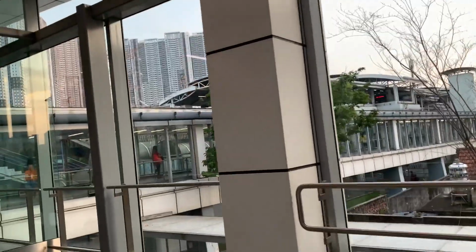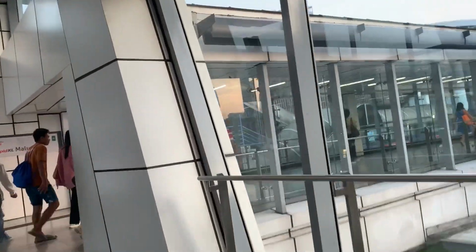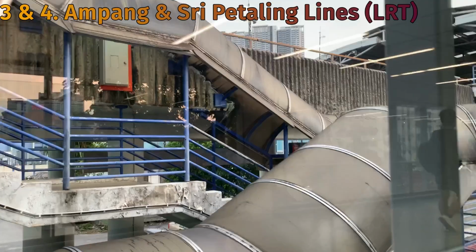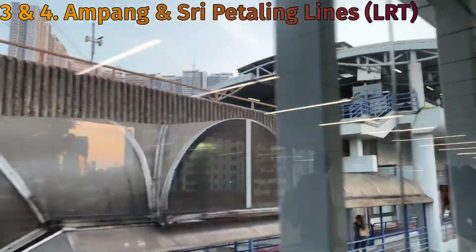I turned back and transferred at Maluri, which is actually a rare instance where you don't have to leave the paid area to change between two different modes. What's nice is that the maps tell you beforehand which transfers can be done in the paid area and which ones require tapping out and in again. Anyway, this is a stop on the Ampang line, or line 3, another one of the LRT lines.